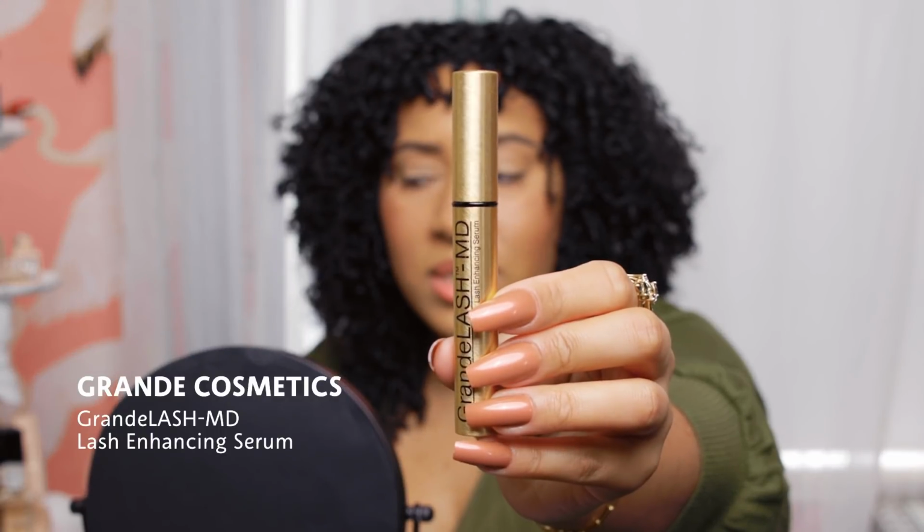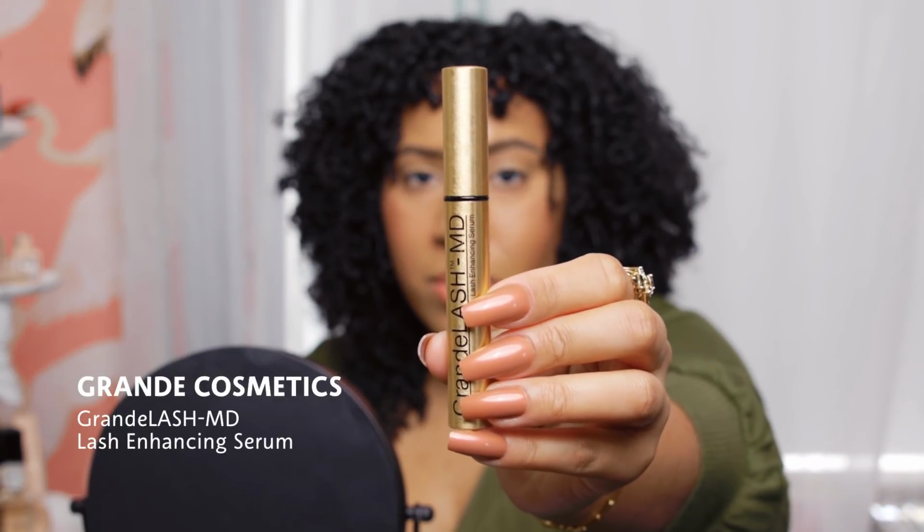The first product we're going to be talking about is from Grande Cosmetics. This is the GrandeLASH-MD Lash Enhancing Serum. This right here is something that you would use at night. It has a little sort of like an eyeliner applicator. You just go ahead and put a little bit on with your nighttime skincare routine.